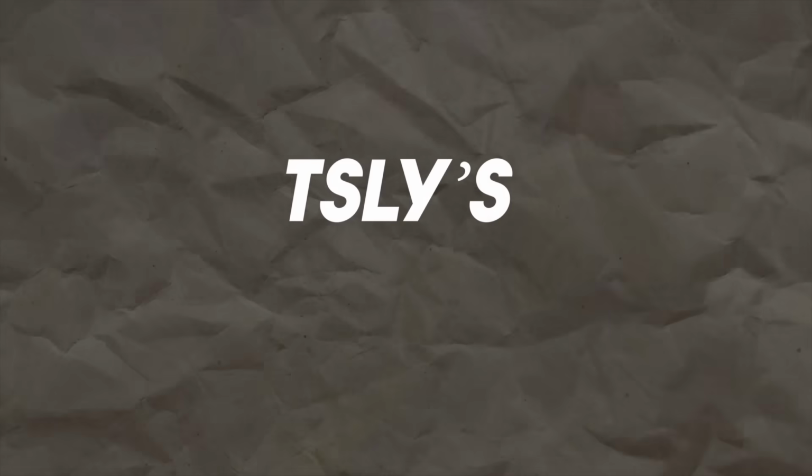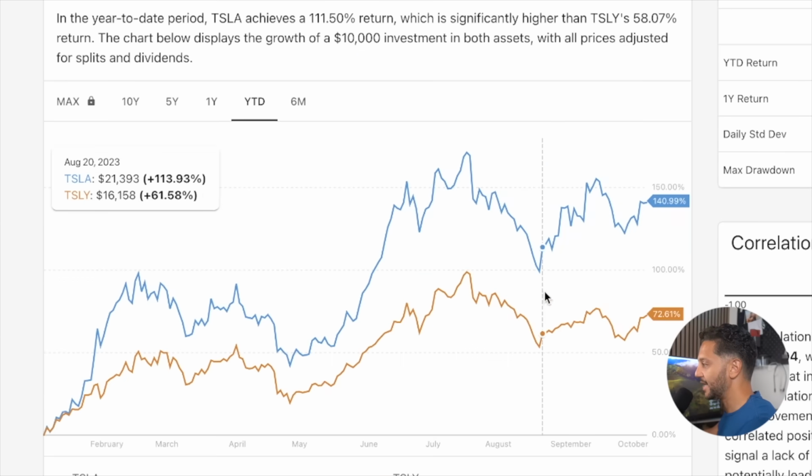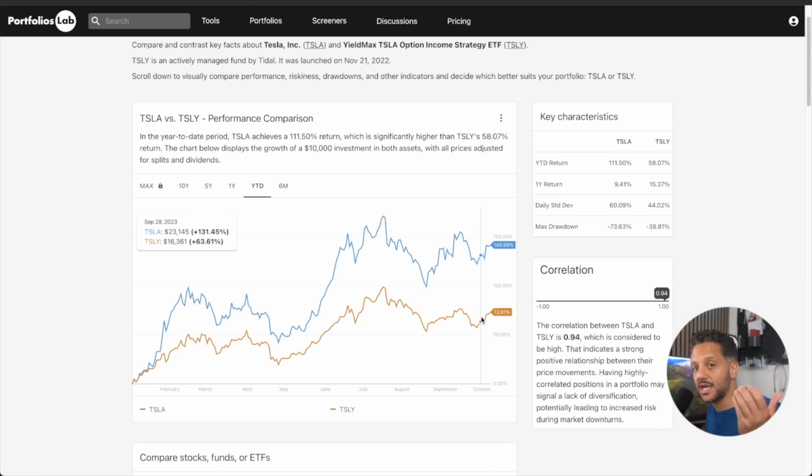All right, so now the big reveal. Let's take a look at TSLY's performance in comparison to Tesla. Here in blue, we actually have Tesla, and here in orange, we have TSLY. Now, it's important to note that this includes the dividend. So this isn't just the stock price, right? This isn't just the NAV, the net asset value. We are talking here about the dividend, in addition to any gains that the stock price of TSLY may have gained or lost.